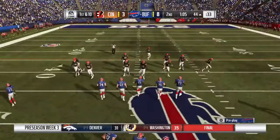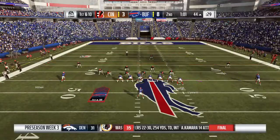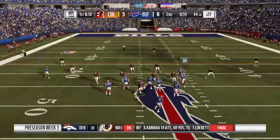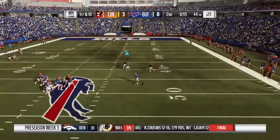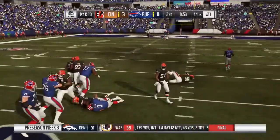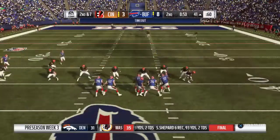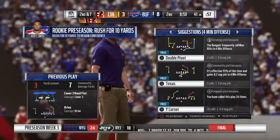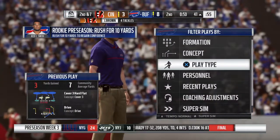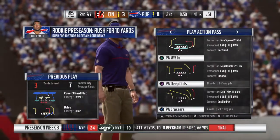A pair of first downs gives him a 1st and 10 up at the 44. On 1st and 10, it's Wilson. Escaping the pressure right. And he'll go down shy of the 40 at the 41. He'll get 3 yards on the scramble there at 2nd down. Now whistles come in. We're going to get a timeout here by the offense, as the clock shows 50 seconds to play here in half number 1.